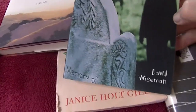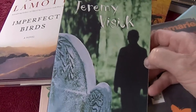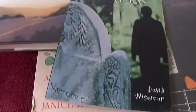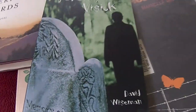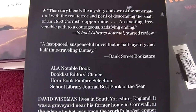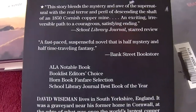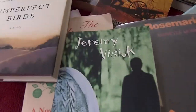This book looked interesting. I just love pretty book covers. Of course they make the covers to draw us in so we can look at their product. I just love this image here, and it's called Jeremy Visick, by David Weissman. This story blends the mystery and awe of the supernatural with the real terror and peril of descending the shaft of an 1850 Cornish copper mine, an exciting, irreversible path to a courageous, satisfying ending. So I thought that sounded like a good book. Jeremy Visick.